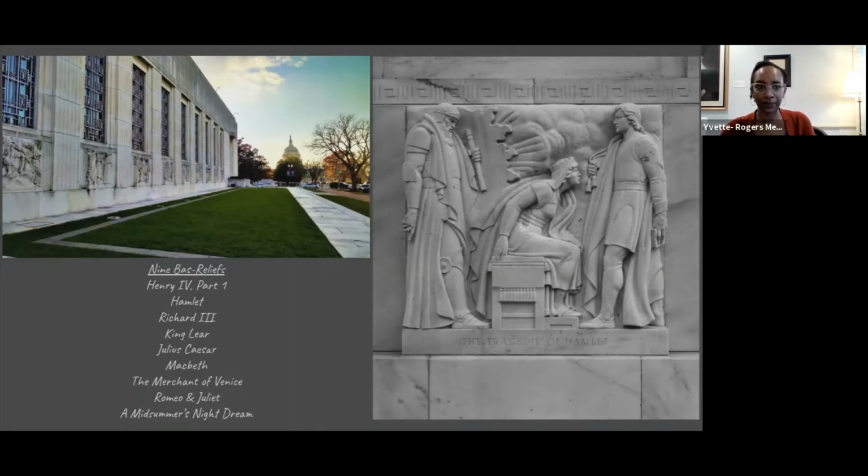The other bas-reliefs on the building are from Henry IV, Part 1, Richard III, King Lear, Julius Caesar, Macbeth, The Merchant of Venice, Romeo and Juliet, and A Midsummer Night's Dream. So that might be fun to walk around and see if you can tell what scene it's actually from.